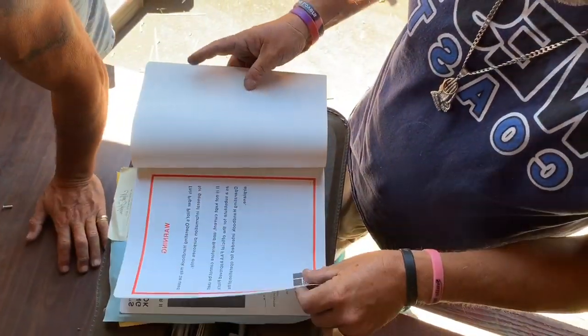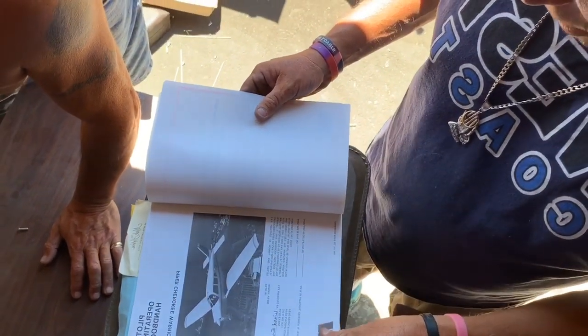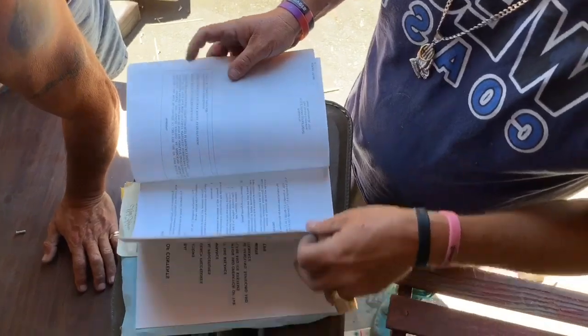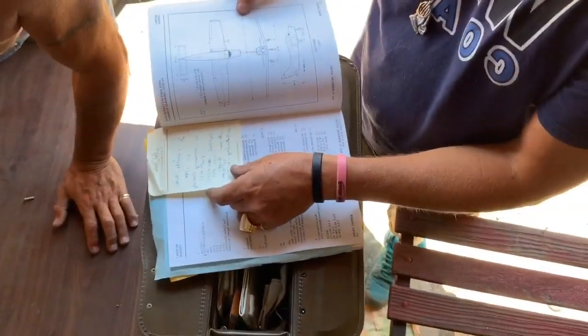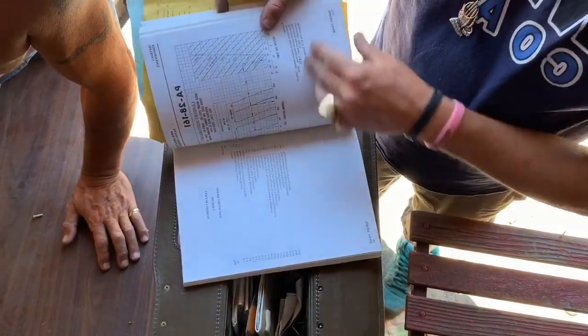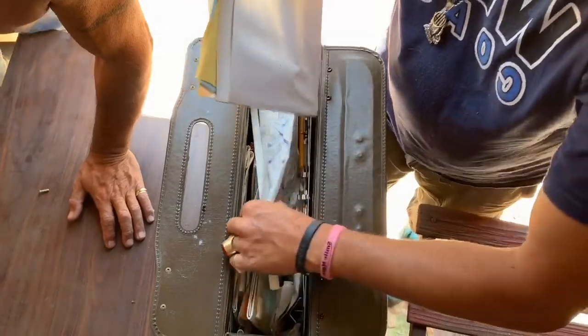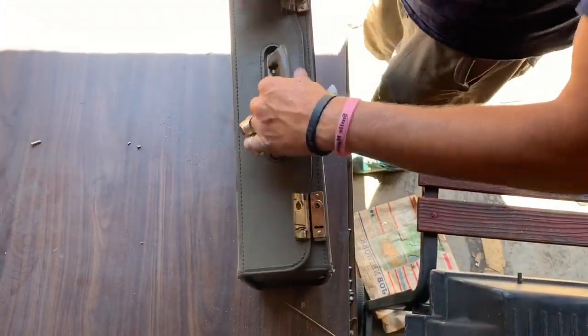Cherokee Warrior, the Piper's Pilot Operating Handbook. Ooh! He's a pilot. He had an airplane. I'm liking it. Come on, be a fuselage up in here. Doctor. He was a doctor, maybe? And he owned an airplane? I'll put this aside because this now looks like an aviator's briefcase.